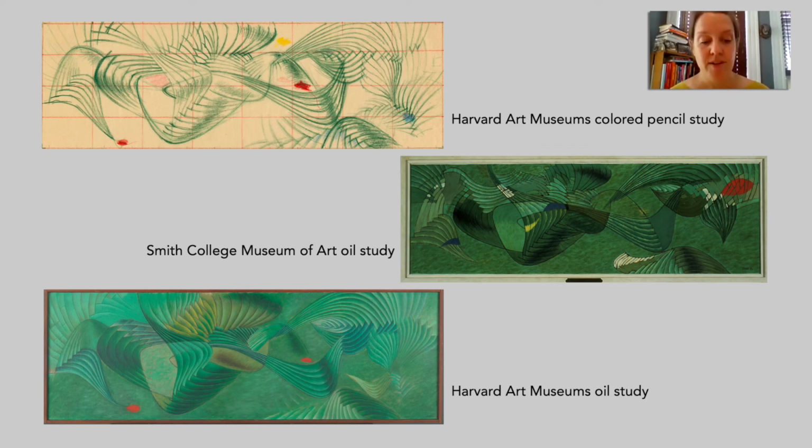The Harvard oil sketch has the palette closest to the final painting, and it was sold to the Harvard Corporation at the time of the commission. Evidently, it was what became the approved version, and it was pursued by Bayer. The Smith oil sketch was purchased from the artist a year later in 1951 for the Smith Museum. It seems that one of Bayer's many iterations for this design was seen for its own value, after not fully expressing the artist's concept for the Harvard Commission.